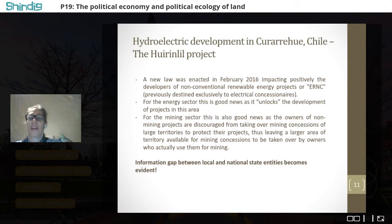And this also benefits, obviously, the mining industry, as this discourages the owners of non-mining projects from taking over mining concessions of large territories to protect their projects, and thus a large area of territory is available for mining concessions to be taken over by owners who use them for mining.